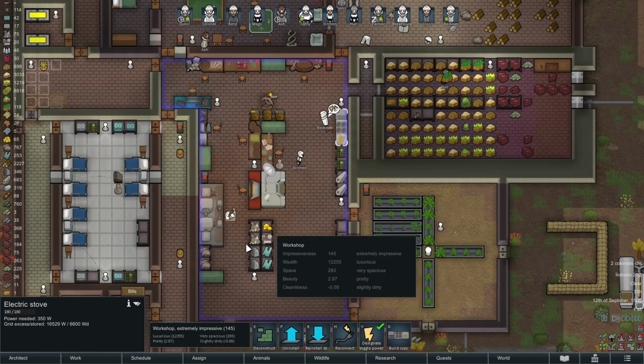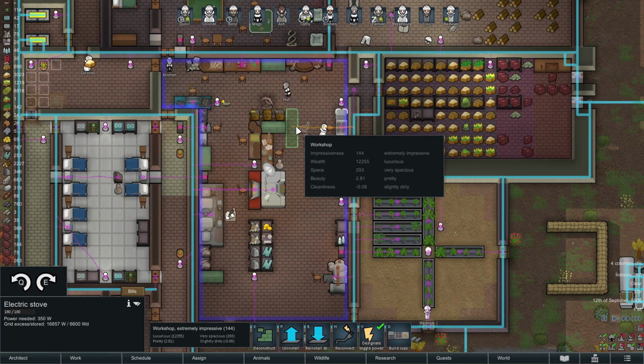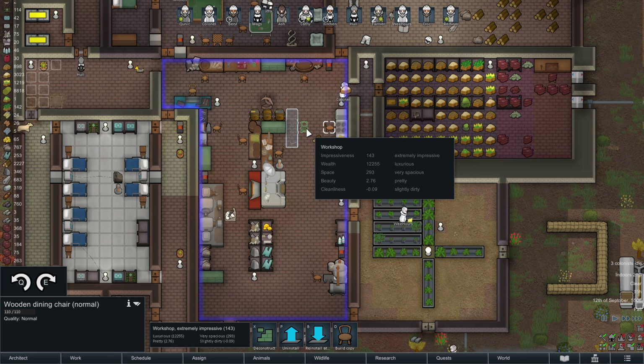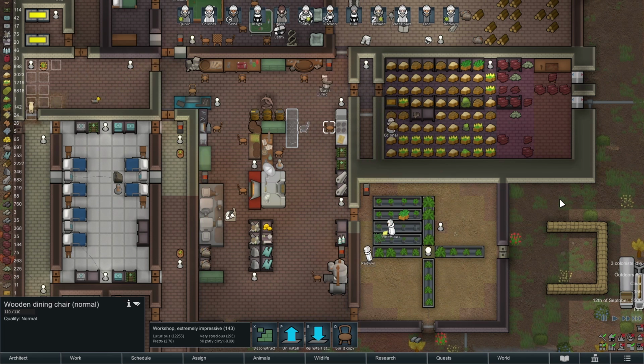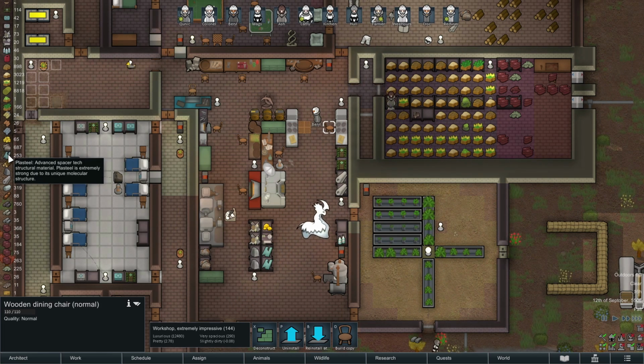So right, electric stove there. Let's build a copy. Where can we put it? I mean, can we put it just there? Is that going to be really annoying? Because then it's near here, isn't it? Is what I'm thinking. We'll pop it there. And then we'll get this and we'll put a copy of the chair just there as well. Right, so if we can get this done, that will require a little bit of steel. But we've got ourselves an okay amount, actually, and an alright amount of plasteel, which is good.